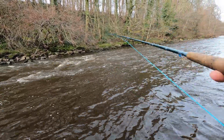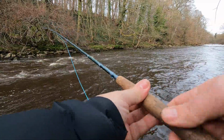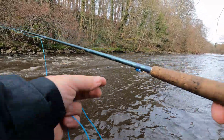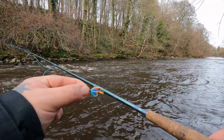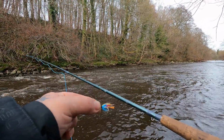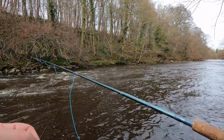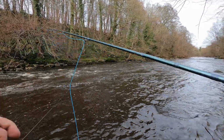Oh, set up today, I've brought out the 4-weight because there's no need for the big heavy rod today. And I've got one of these on, whatever they are. It's like a Kingfisher Butcher or something like that. Can't remember what it's called. Like a generic sea trout kind of pattern.